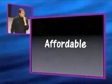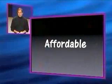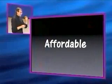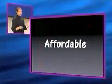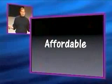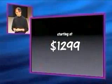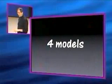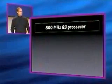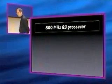And it's affordable. The prior iBook started at $1,499. With all of these new features, with the thinnest, lightest notebook in its class, with a 10 by 7 screen, with all of this I/O built in, it starts at $1,299. $1,299. We have 4 models. They all have a 500 megahertz G3 processor in them. They are the fastest notebook in their class.